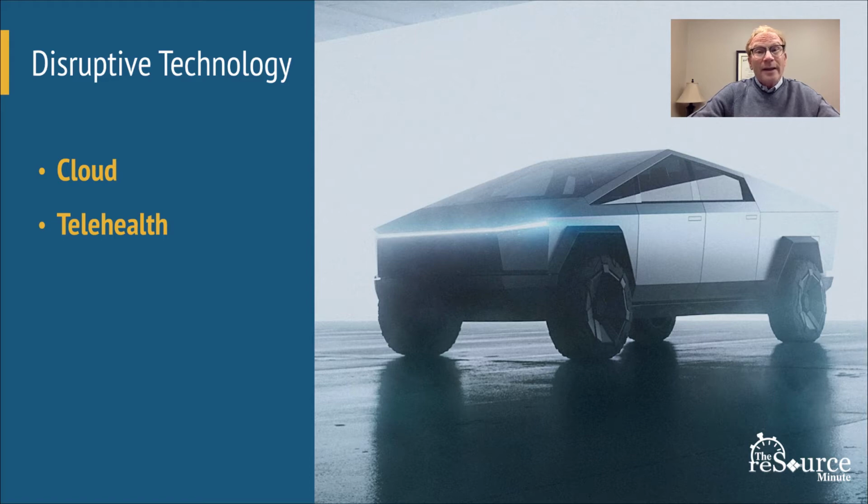I want you to think about telehealth. Probably the most disruptive piece of technology I've seen in my lifetime is the smartphone. And it's true for your patients and their families as well. They want to use that smartphone to communicate with you. So telehealth, we're told by the industry experts, is going to grow at a pace of 27% year over year. It's one of the fastest growing technologies around.